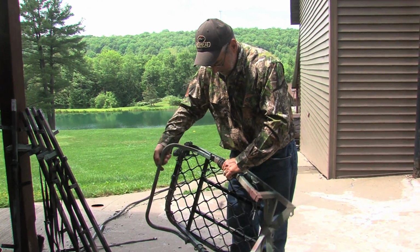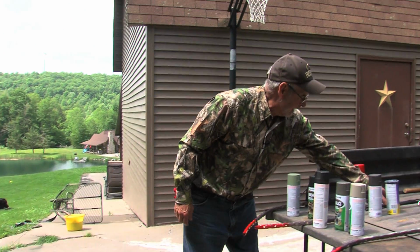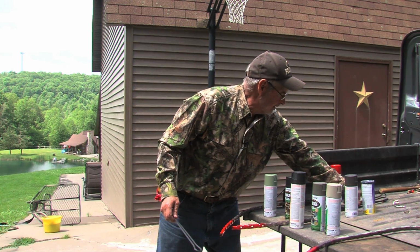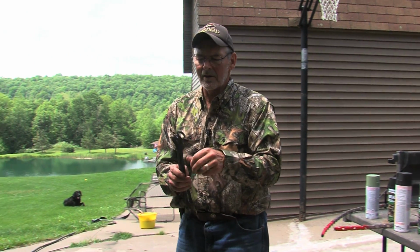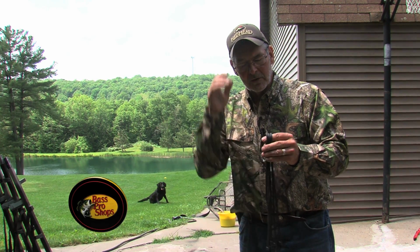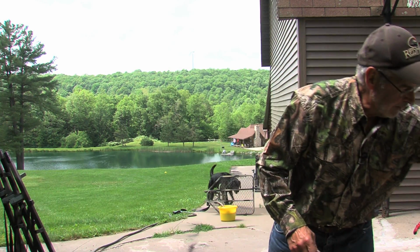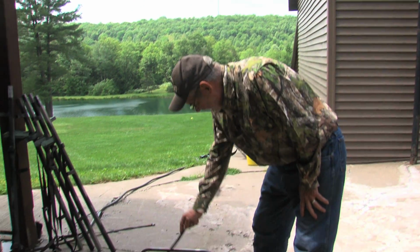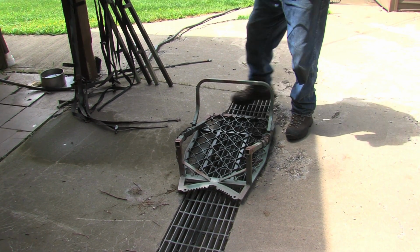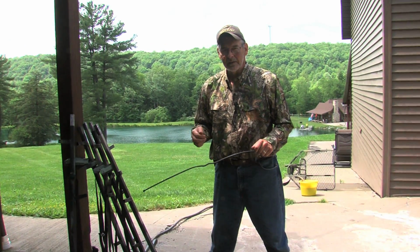Here's one thing people always ask when they see this stand: what is this? Well, you can find it over in your boat section of Bass Pro Shop. I believe it comes in threes like this in a package. I'm not sure why it's in the fishing section. Maybe it's to wrap fishing poles up. But I turn around, put it on the front, the back, the sides, or whatever, just like this.